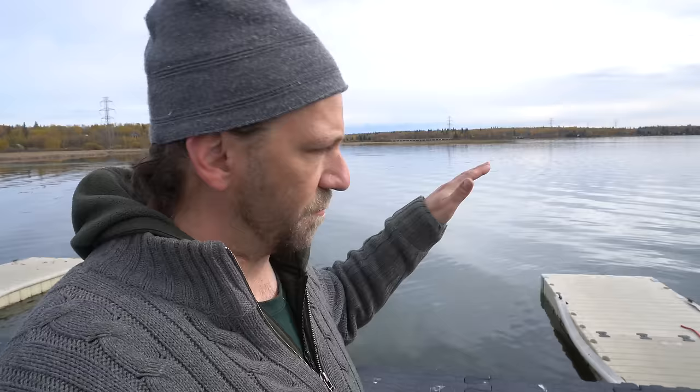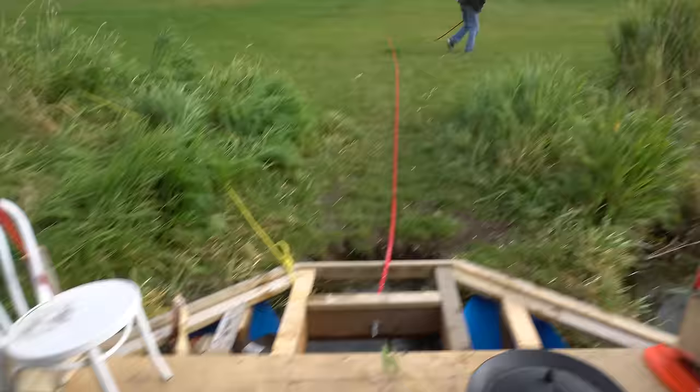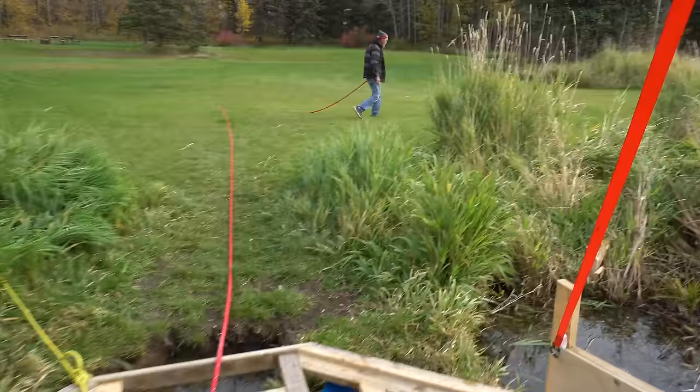So we're going to adjust the trim on the motor so it's not pushing the nose down so far. Then we're going to be back out on the lake, and we'll see where the day goes. We may have to paddle out, but well, that we can do.